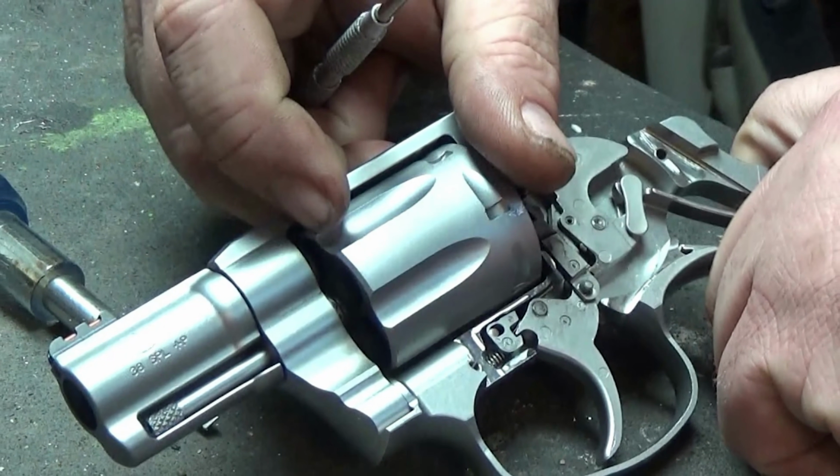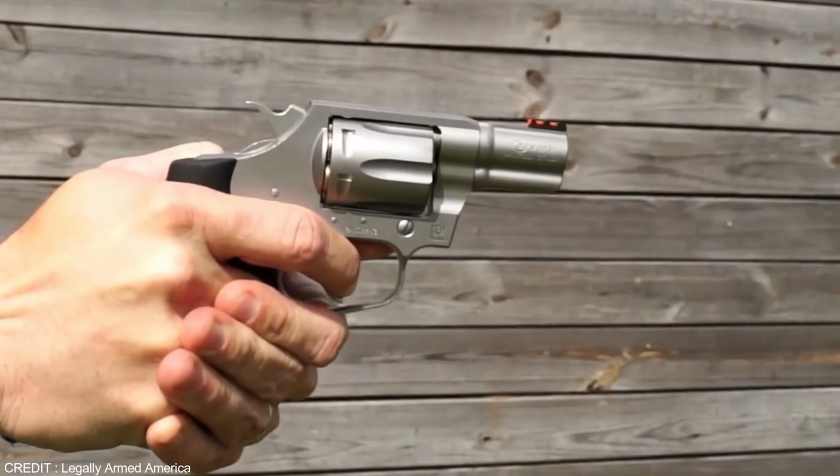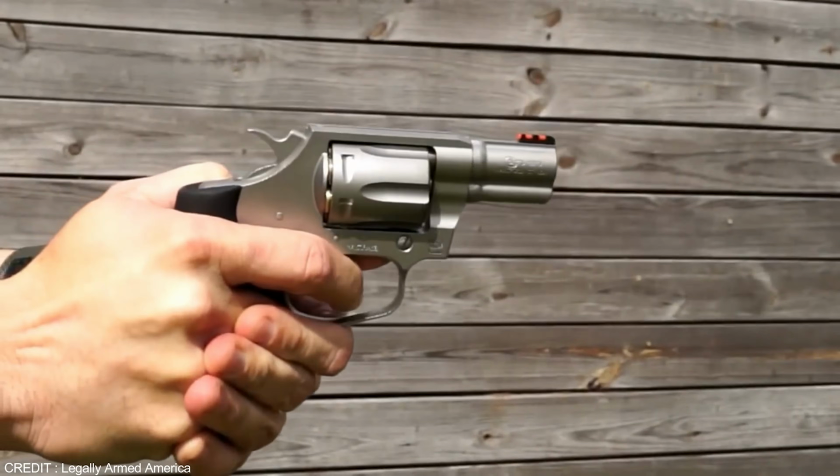Compared to the initial serrated trigger, this one is smooth-faced and has a smaller curve. The glassy, smooth double-action trigger pull is the consequence of an internal modification of the trigger.